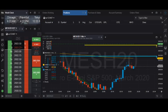Okay, we'll pause for a while and resume later. Okay, we are not far from the entry point. So there's the marking there at 28.14.25. Let's hope things will go smoothly. Let's wait and see.